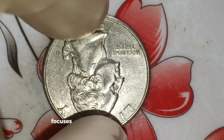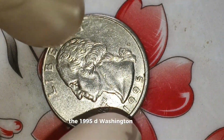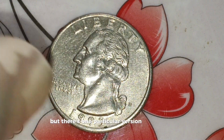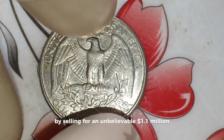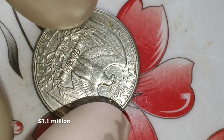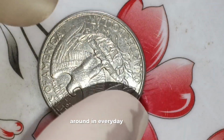Today's episode focuses on a coin that most people overlook, the 1995 D Washington quarter. It might seem like an ordinary quarter, but there's one particular version of this coin that has stunned collectors by selling for an unbelievable $1.1 million. Yes, you heard that right. $1.1 million for a coin that was minted in the mid-90s and may still be floating around in everyday circulation.